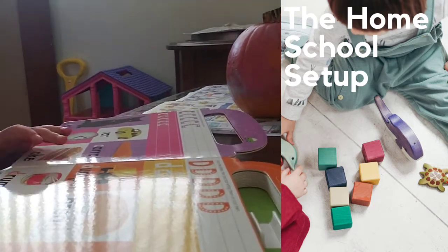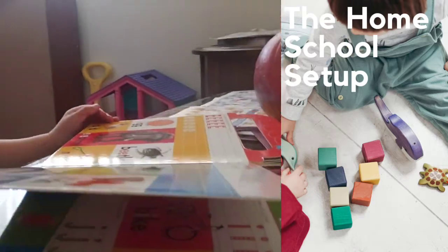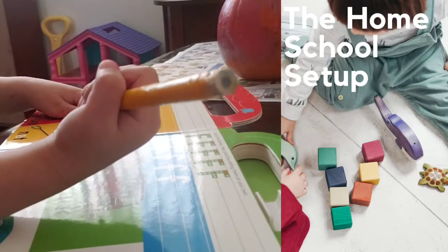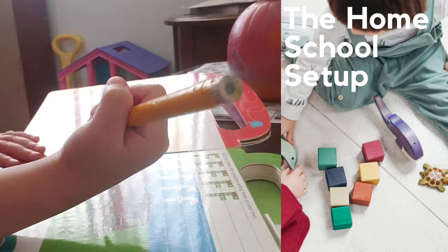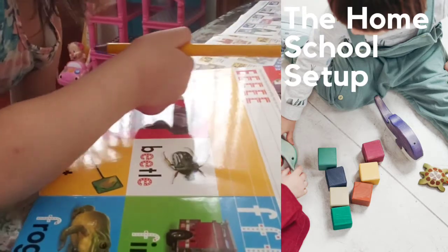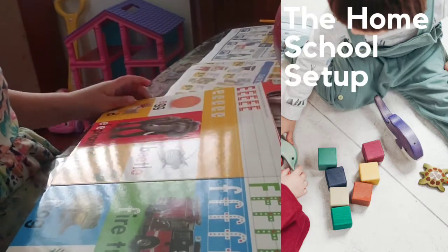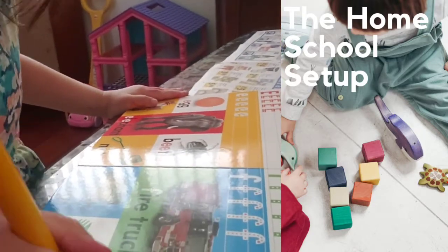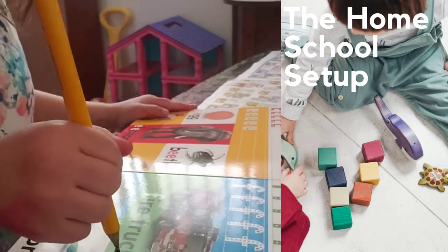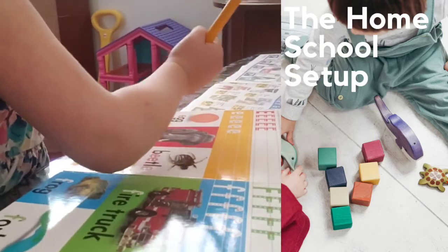That's a big, big C. How about making a small C? What alphabet do you want, sweetheart? E for beetle. How about the other one? What's beginning with E? E for eggs. And what else? Fork. Fish. That's flower, F. Flower, flag, flying truck. A cat, a beetle, a friend, an egg, and a bed.